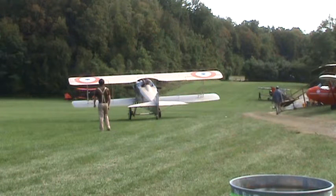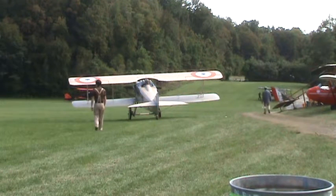If you want to see the Fokker Dr.I triplane fly, then you have to come back tomorrow and hope for super nice blue skies again. That's your treat for tomorrow. But for today, we're going to give you a little piece of World War I aviation through the eyes of the SPAD 7 and the Fokker D.VII.